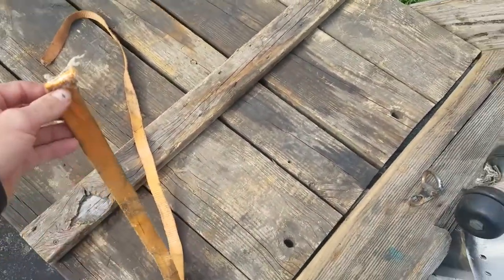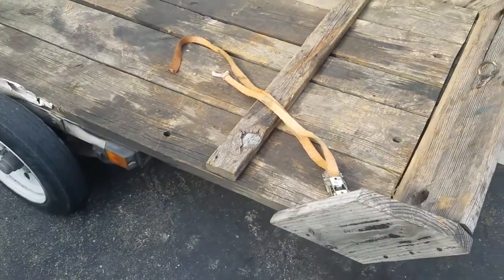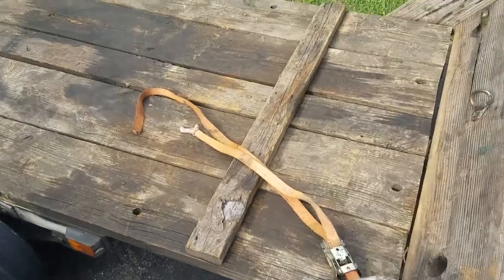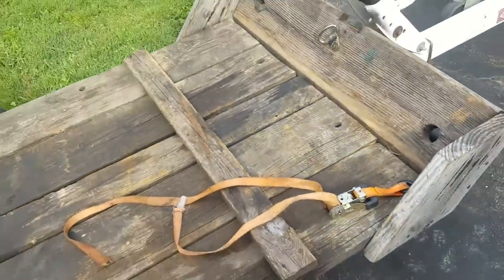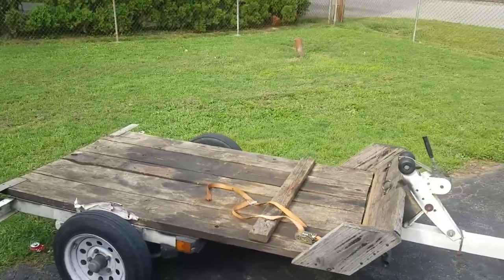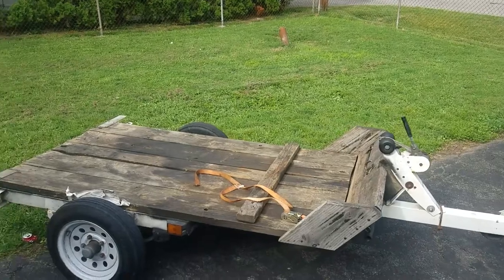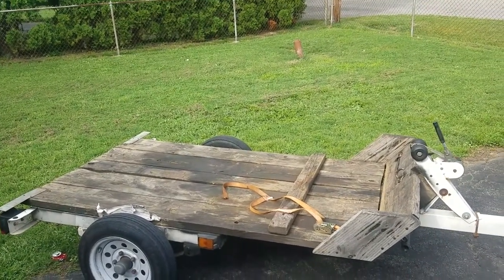Yesterday, I go in Dollar Tree to just grab a couple things. While I'm in line, somebody cuts the straps, and this is literally what I come out to. No bike. Empty trailer. Worst feeling in the world, folks.